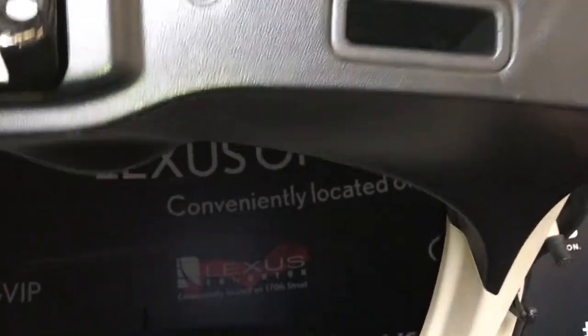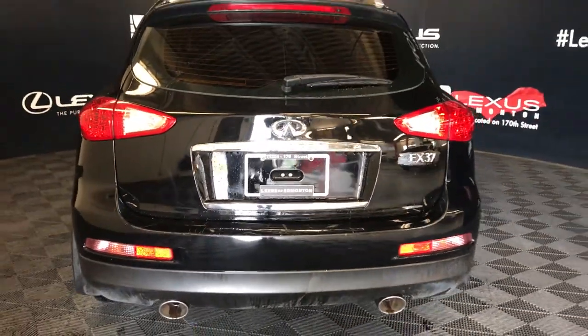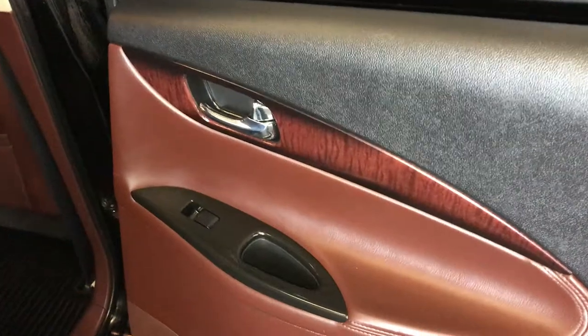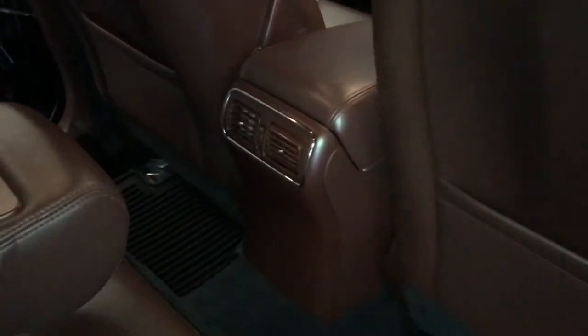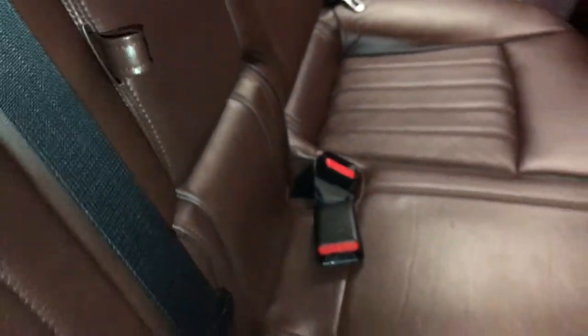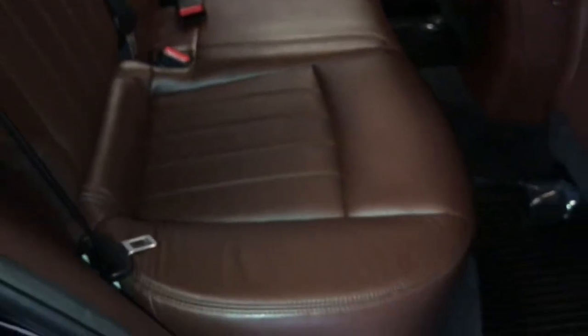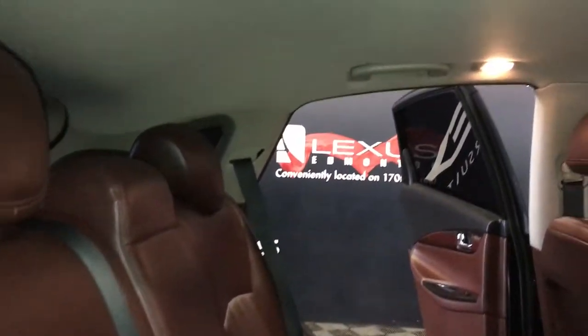Overhead handle. Powered window controls. Back seat pockets. Ventilation ducts, fold down armrest, has cup holders on it. To fold it down, you just pull on the strap. Overhead handles, hooks, and lighting.